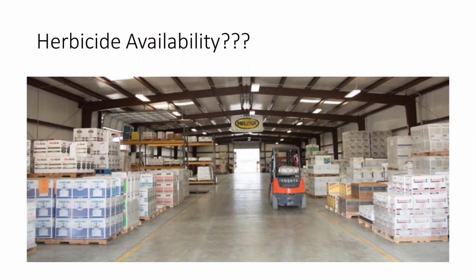When you go to Lester's warehouse, it's usually stacked to the top. Last year, it didn't matter if you went to the co-op or Lester's, CPS. We just didn't have the product. Those guys would have a chemical order, and they'd call up and say, oh, it's not coming in. We don't have the product for you in a lot of situations.